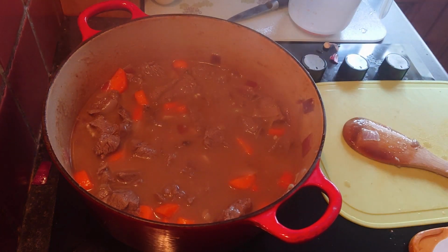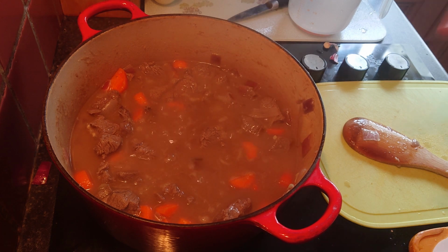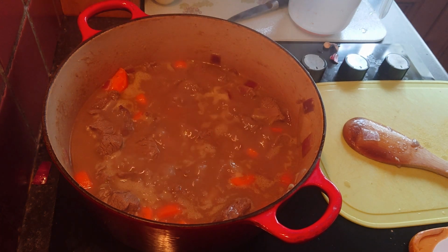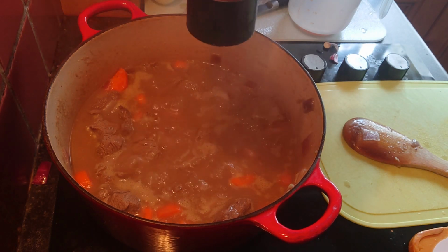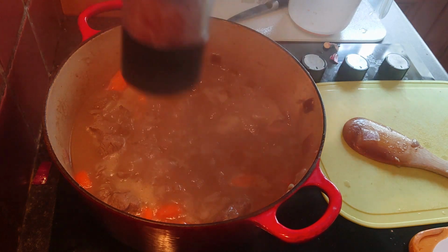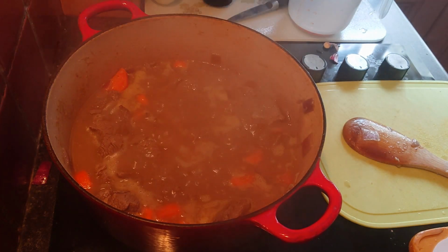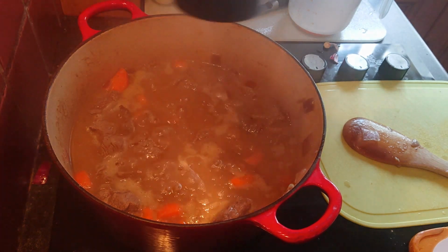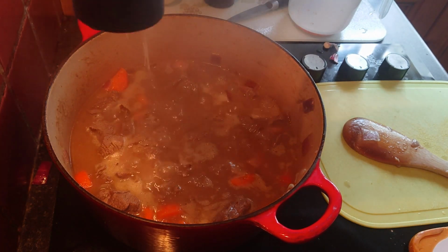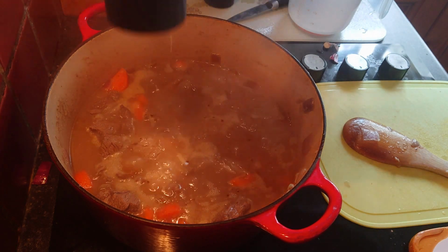Now I'm just going to leave that simmering for about 2 hours until I think the meat is almost cooked, or it might as well be cooked at that stage. I'm going to just season this now with salt and pepper. If I had been more organised in the morning, I could have put all this in my slow cooker and have it cooking away for the day. But I wasn't. My meat wasn't even defrosted. So I'm going to leave this on a low heat and just leave it simmering for 2 hours.